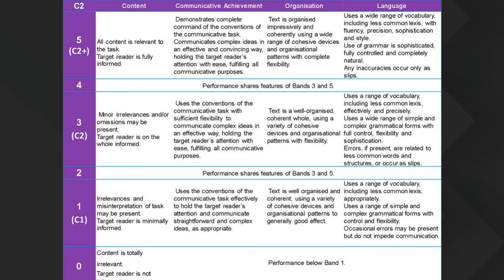Then we have language at the other end of the scale, Victoria. Fairly obvious for English teachers, I think. Yes, we are looking at fluency, precision, sophistication of the language and style, and also control and accuracy, also using it in a natural way. Very specific and very demanding at this level, of course. C2 means full control, flexibility, sophistication, and errors, if present, related to less common words or structures or as slips. You're writing like a skilled native writer.